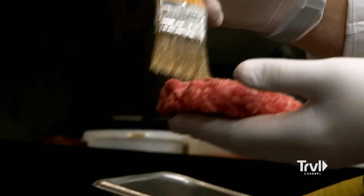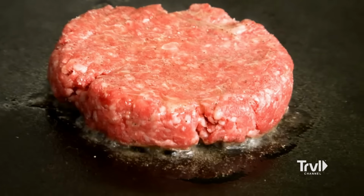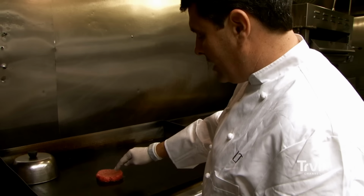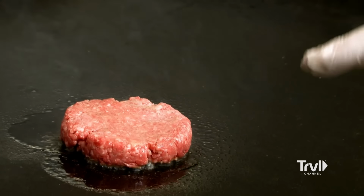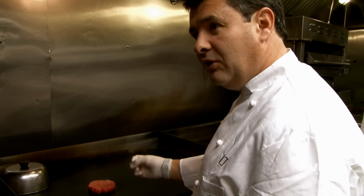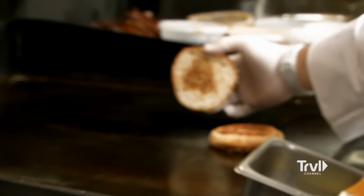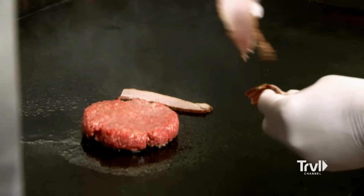So I put butter on both sides. When we put the butter, instead of dripping, caramelizing on the flat top, as well as the fat of the meat going down on the flat top. So basically, the burger is cooking in their own fat, and that's what gives a good flavor to it. Now we have the bun going on one side here, and we're gonna get the bacon going too.